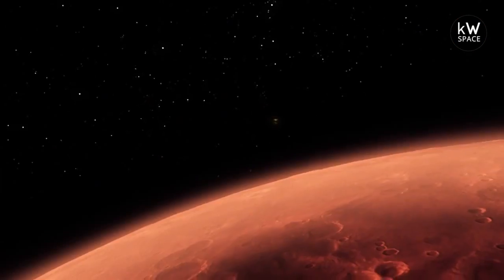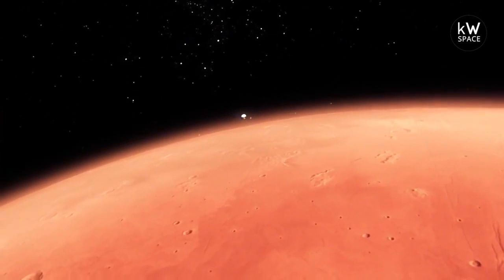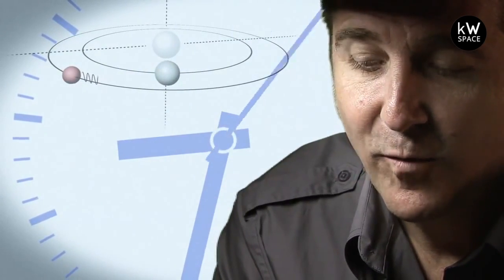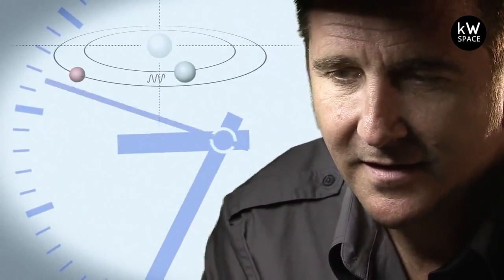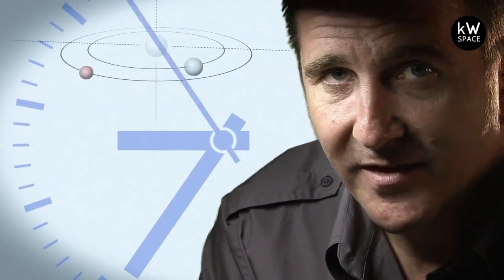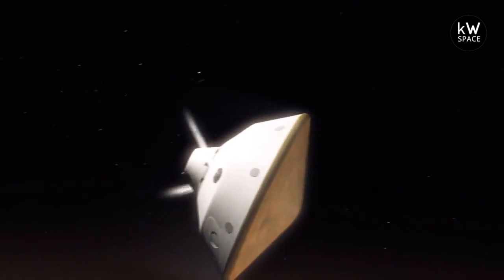From the top of the atmosphere down to the surface, it takes us 7 minutes. It takes 14 minutes or so for the signal from the spacecraft to make it to Earth. That's how far Mars is away from us. So when we first get word that we've touched the top of the atmosphere, the vehicle has been alive or dead on the surface for at least 7 minutes.